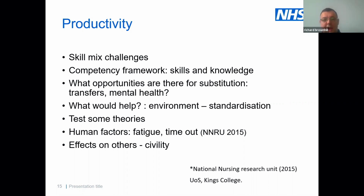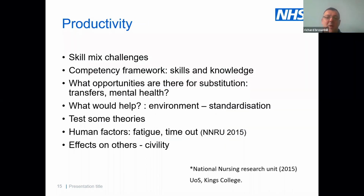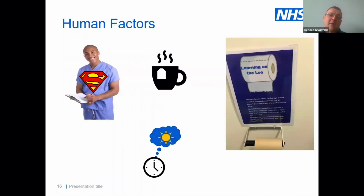And anybody that's heard of this term civility may be familiar with some of the work that's been done around that, and the increasing focus on how that affects the team and how that affects the productivity of the team. And I just wanted to mention human factors, slightly tongue-in-cheek. So people can feel like they're superheroes sometimes, and that's kind of good. It's really not that good.